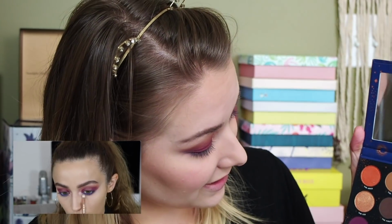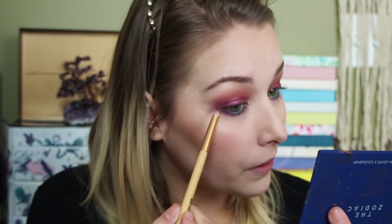Okay, so now we're going into the Sagittarius again, and we're very lightly blending that underneath that blue shade just a little bit. I'm starting to feel like this might be a little much for my face. Looking at it straight on, I look a little bit crazy for my everyday usual look, but we're gonna keep going and see. It's always good to get out of your comfort zone sometimes, right? Just keep telling yourself that.